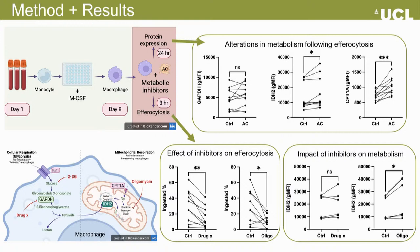So overall, I've shown you that metabolism is affected by efferocytosis, and inhibiting metabolism significantly impairs efferocytosis, specifically mitochondrial respiration. And this just shows us that we are in the right area, that clearly this does have a big effect on function. So thank you very much.